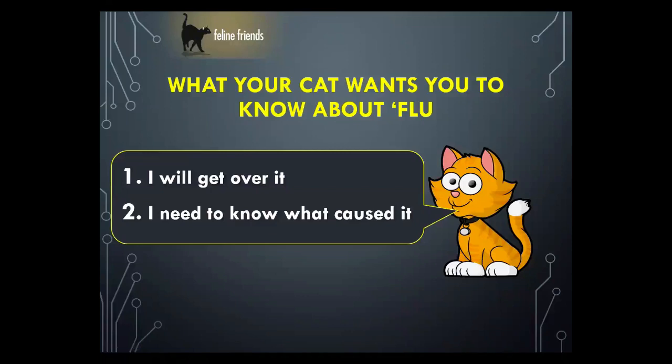The second thing that you have to be aware of is that your cat needs you to know what caused it. Because if it was herpes virus, then you have to keep an eye on the eyes of that cat. You can expect the cats to have reactivation if they get stressed, if they go into catteries. And if it's a calicivirus, then they're going to be excreting the virus for a long time afterwards. And you may need to get repeated virus swabs until you know that your cat is negative before it's safe to mix with other cats. So that's cat flu.